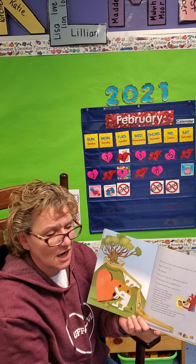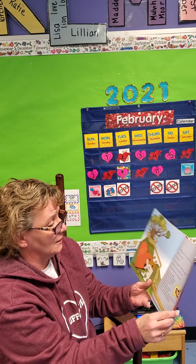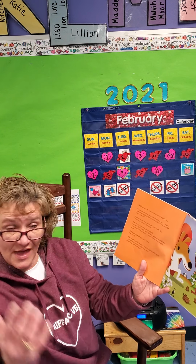Wow, that squirrel can talk really fast. Can you see his nut rut? That's pretty cool. What do you do with so many nuts? asked Olive. I count them.